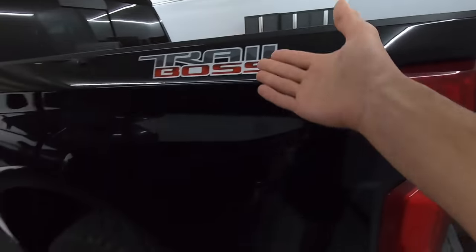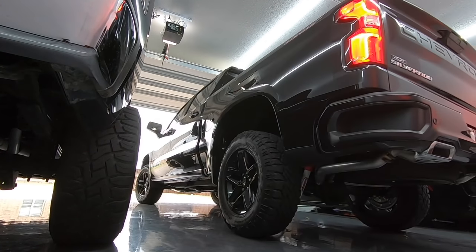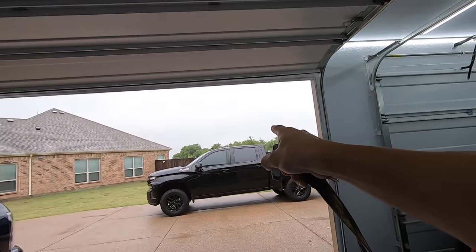Here's a cold start on a bone stock 2020 Silverado Trail Boss. Yes, I agree. The exhaust needs to be dealt with. That is way too quiet for a truck.